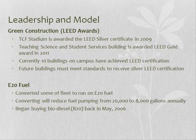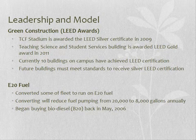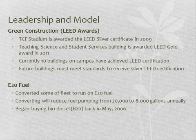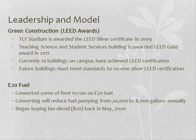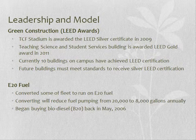The first thing we're going to look at is green construction, which is in regards to the LEED awards. Now, LEED stands for Leadership in Energy and Environmental Design, and it's a nationally accepted organization for designing, operating, and constructing high-performance green buildings. And a couple of things go into the ratings, like materials used for building the structure, appliances being energy efficient, or whether or not it uses sustainable energy.